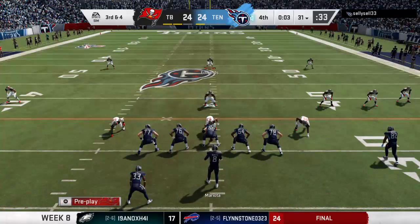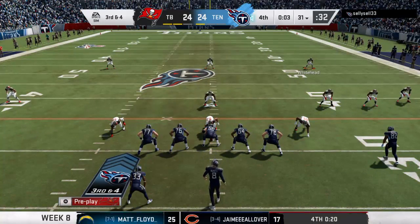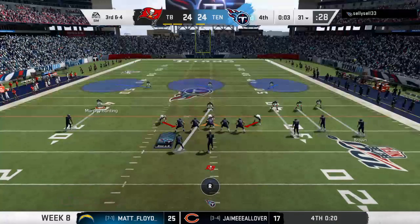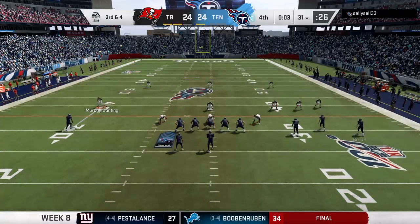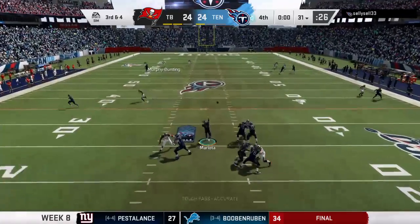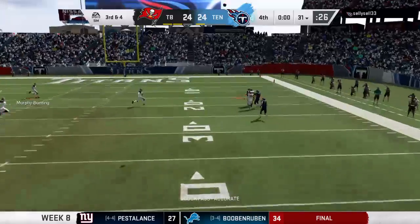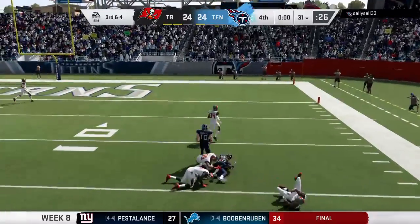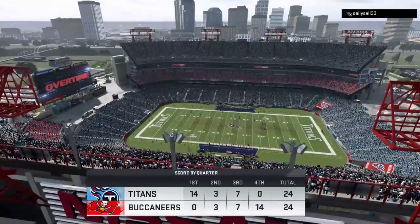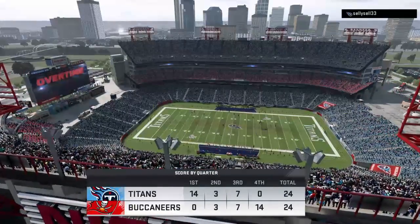Now they face a 3rd down and 4 after that incompletion on 2nd down. Mariota to throw. Looking deep downfield. And unable to connect, incomplete. I'll give them credit. They took their shot, but it's going to bring up 4th down.